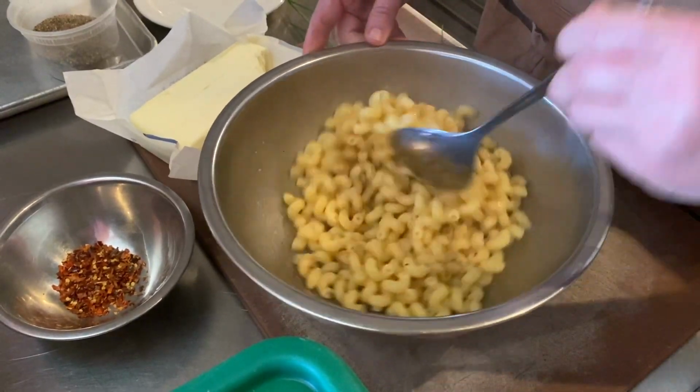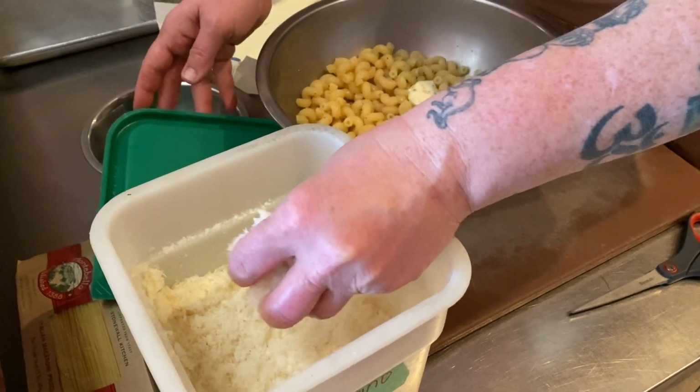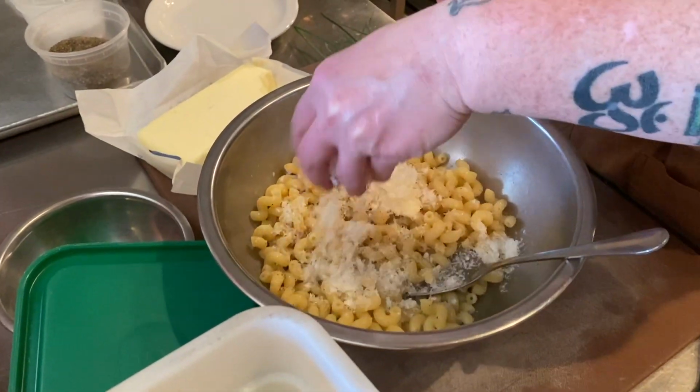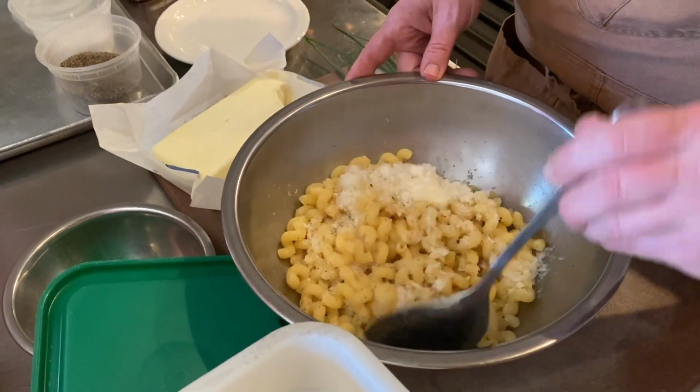Also, while it's hot, I like to add a little bit of cheese. So we're gonna take some Parmesan. This is just some fresh grated Parmesan. We're gonna put that on top because that'll melt in there and make part of the sauce that we're looking to make.